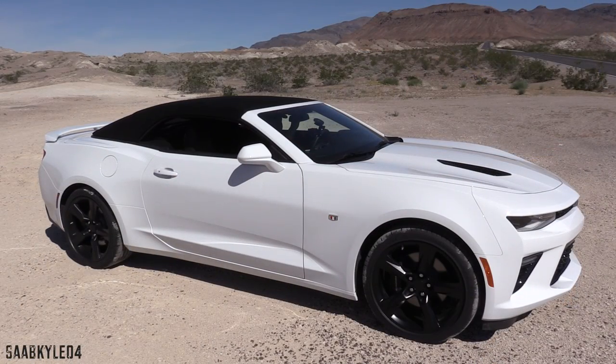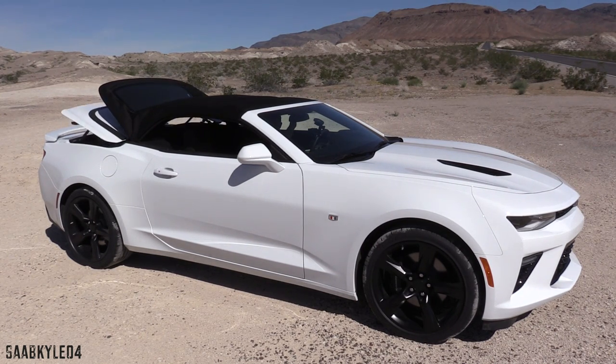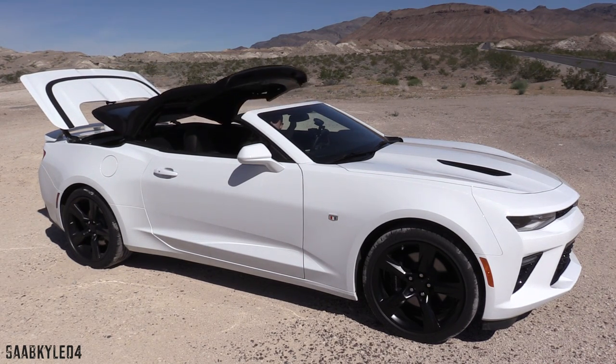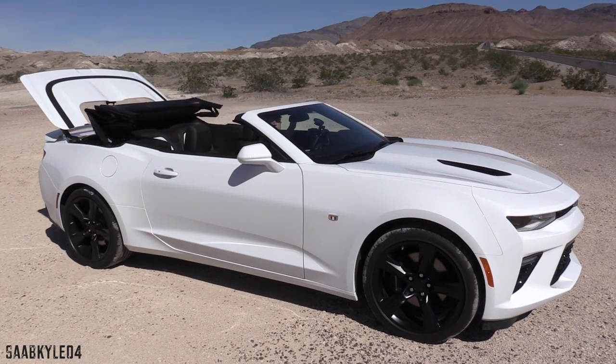It's all tied into the same button up here, so when the top is up and you want to put it down, just hold it. It lifts up, goes out over the trunk deck lid, creates the opening, everything falls in, and then it comes back in place. It creates a nice, seamless, smooth silhouette to where you're ready for open top motoring, and everything looks really pretty at the same time.